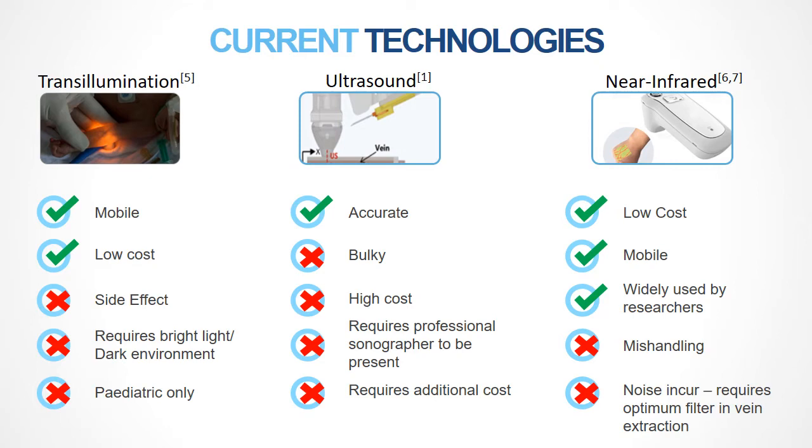Ultrasound imaging used to be the safest and most accurate technique, but it is costly and bulky in size. The ultrasound can penetrate deep underneath the skin and return broad information in the imaging. Thus, the procedure requires an expert or a sonographer to locate the right blood vessel.